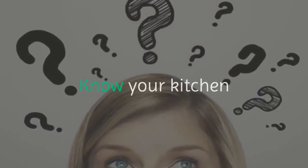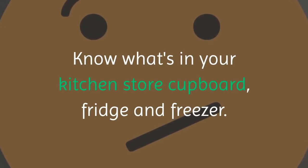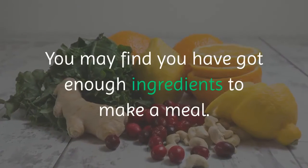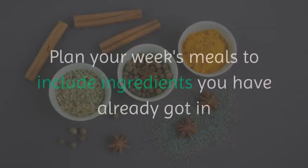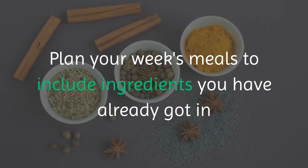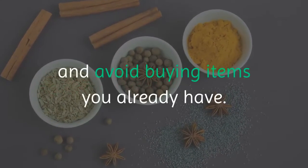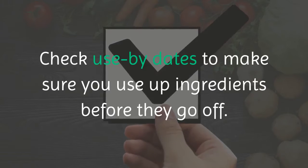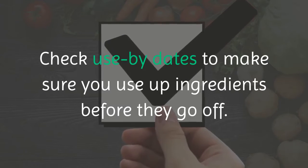Know your kitchen. Know what's in your kitchen store cupboard, fridge and freezer. You may find you have got enough ingredients to make a meal. Plan your week's meals to include ingredients you have already got in and avoid buying items you already have. Check use-by dates to make sure you use up ingredients before they go off.